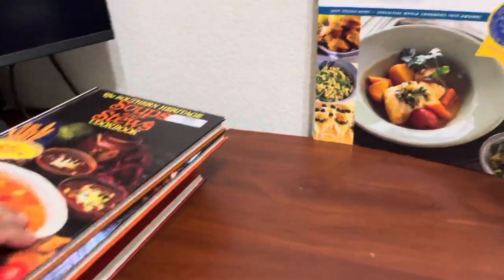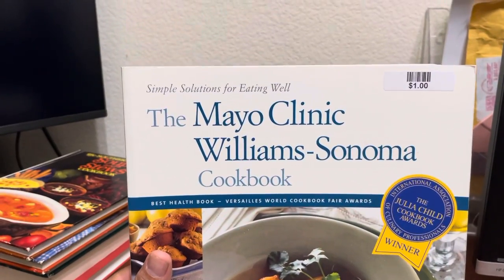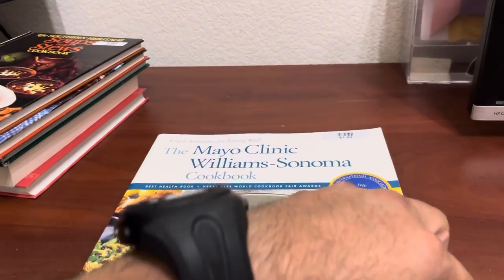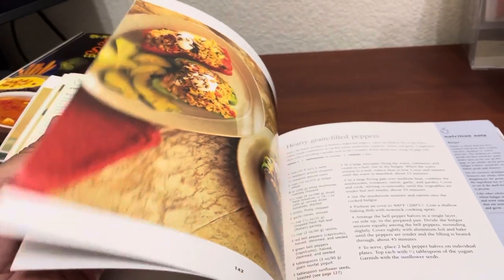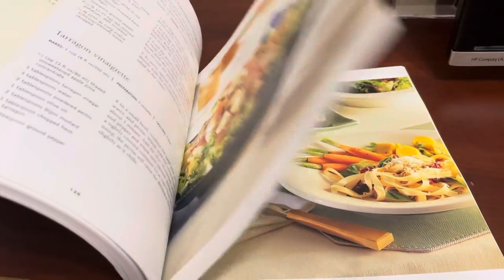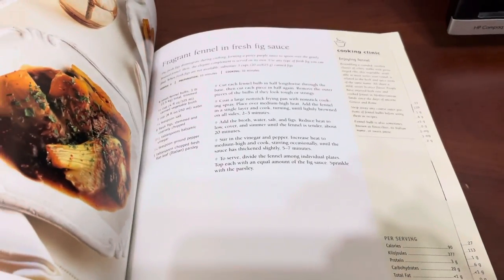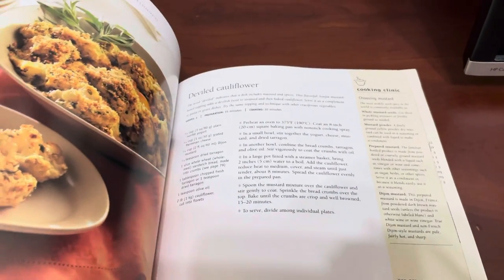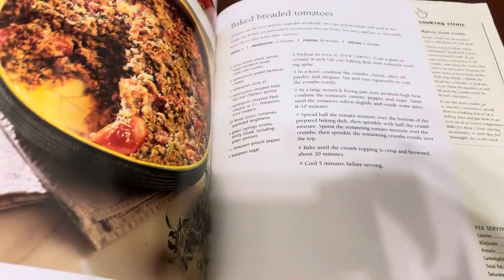And the last one that I had there, I mostly got this one just because it's got so many pictures and the quality of the book. This one's the Mayo Clinic Williams-Sonoma Cookbook. I don't know what this is about. Probably some kind of healthy eating type of book, which, believe it or not, the things they say are the healthiest for you turn out to be not so healthy. But that's beside the point. Look at all that. So this book I mostly got because it's a lot of big pictures and a lot of white space in the pages. There's a lot of instructions, very spaced out. It's not cluttered or anything like that. And there's an illustration for every recipe. That's what I like the most about it.